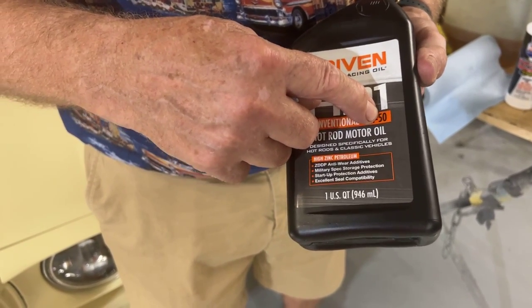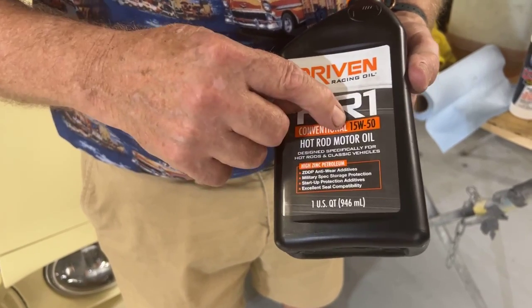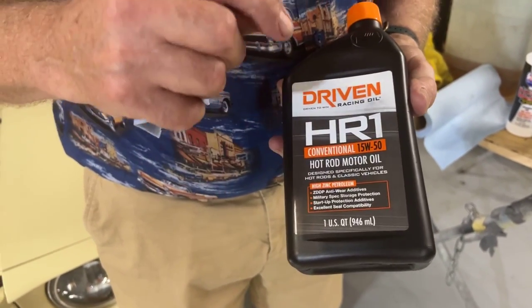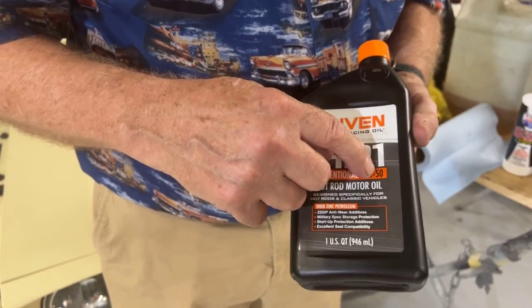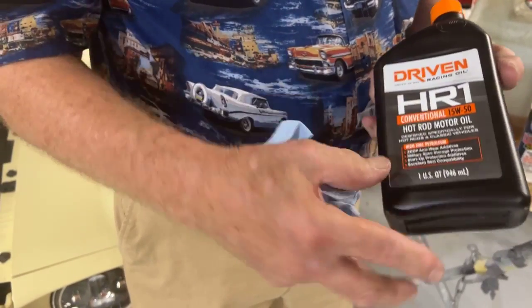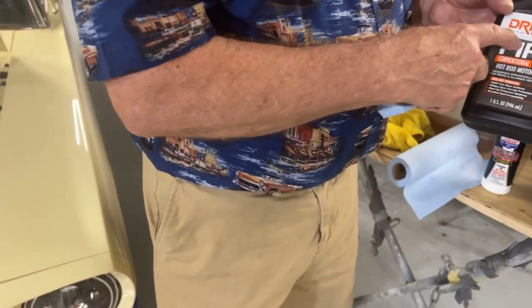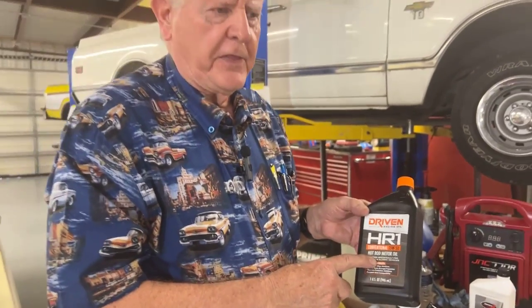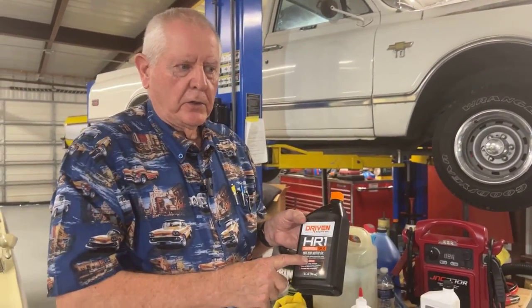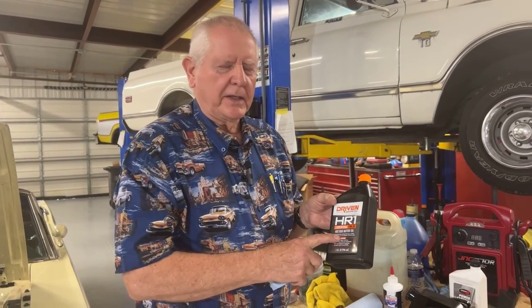You can buy oil that has zinc in it. This one is made by Joe Gibbs. We use a 15W-50. Now what does that mean? That means that this is the viscosity. The lower the number, the thinner the oil is. The higher the number, the thicker the oil is. So this would be like water, and this would be like maple syrup. And it starts out thin so the motor can warm up, and then as it warms up, the oil gets thicker.